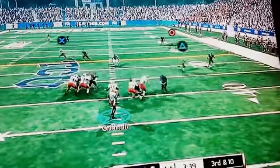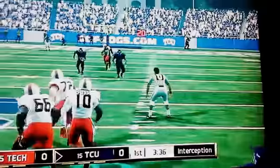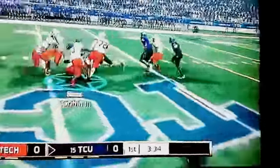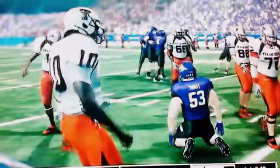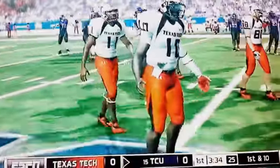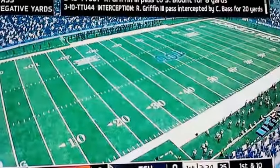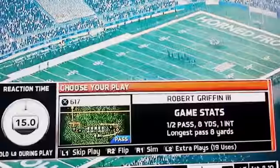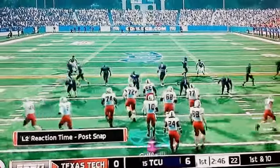Back to pass. Oh, damn. This one's a bad throw. Down right around midfield. And that was just an outstanding pick. Great play by the defender to high point the ball, but the quarterback wasn't in rhythm on the throw. Luckily, they're just 6 points down. 24-yard line. First down.